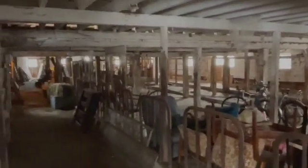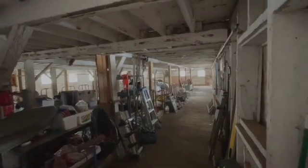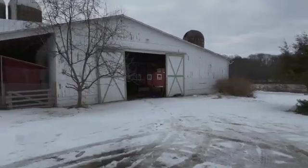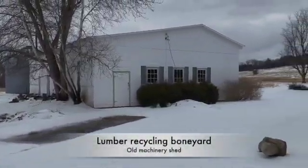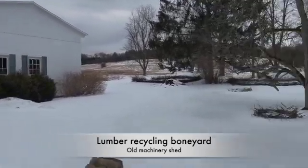These are the old milking parlor, and it's storage for us. It's always a mess. Alrighty. My old machine shed or tractor barn.